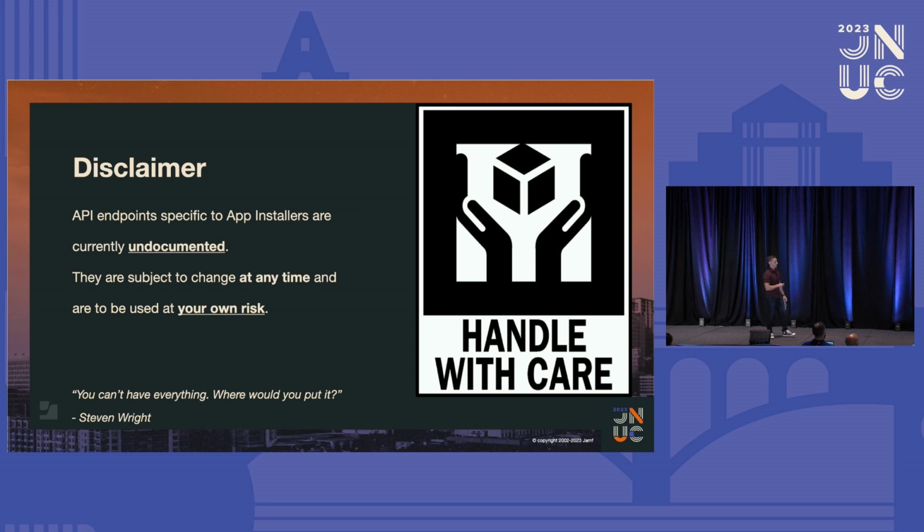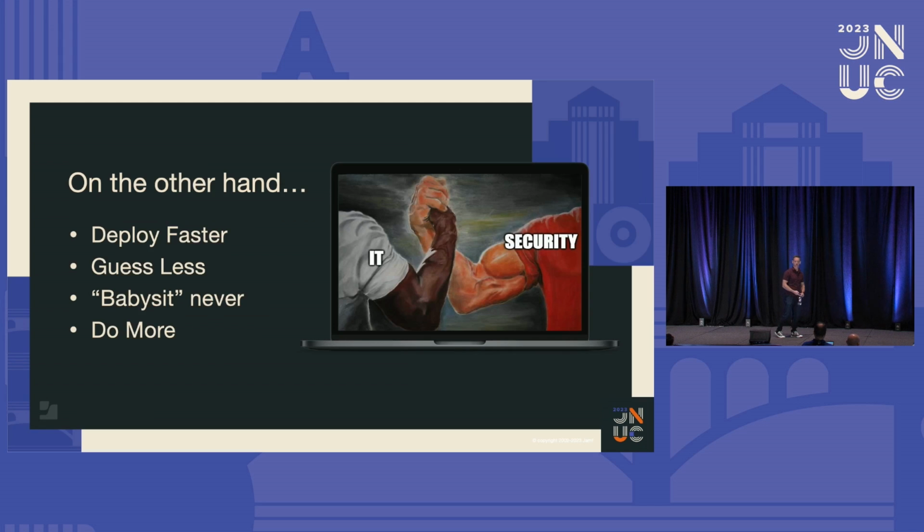Quick disclaimer. This is kind of the bummer. As of today, the endpoints required to interact with app installers are all undocumented. These are things that I've stumbled upon and figured out via developer tools in browsers. I've interacted with the GUI, I've seen what requests are being passed, and I've built out these automations from there. So they should be handled with a certain level of additional care. Just know that if something goes wrong, take appropriate measures, and understand that this is still uncertain territory for us, right? So just take precautions.